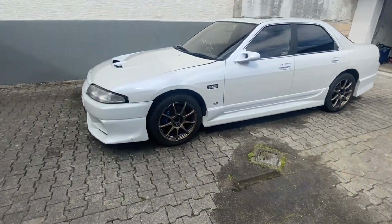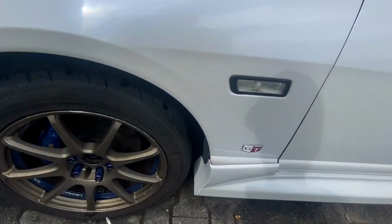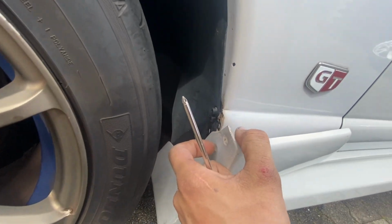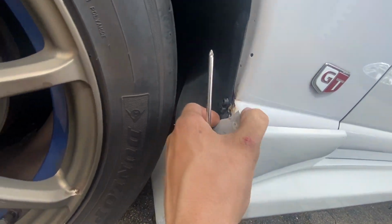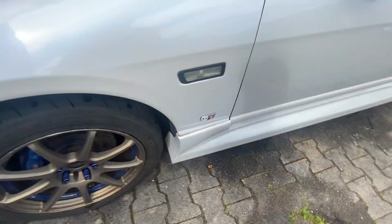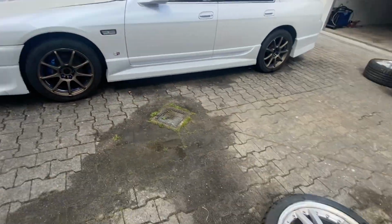There you go. The side skirt is kind of on. So then you put the hardware in here. Oh, someone zip tied that. I may have done that. You cut that zip tie and push this and put these screws in here and here. But it is basically in. I just need to do that.